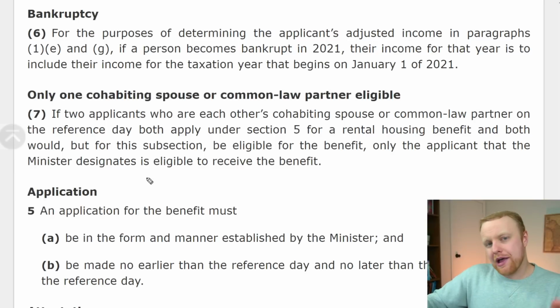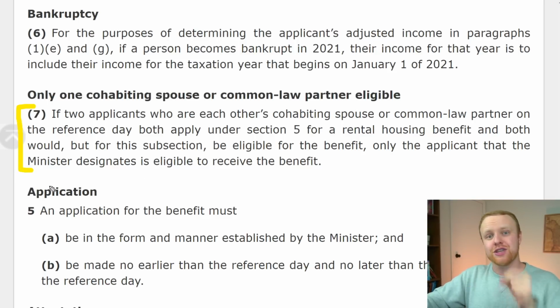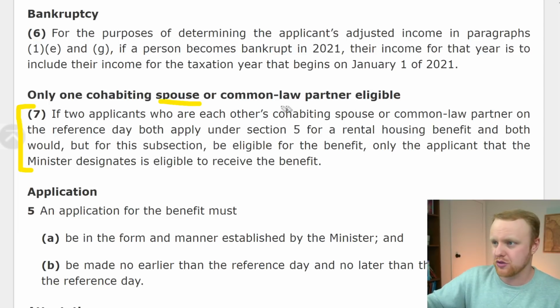Now, if you are applying for this benefit and you're using the spouse or common law partner application to qualify under the $35,000 income mark, you unfortunately won't be able to apply for this benefit for each of you, only for one person in that couple, right? So for every person that applies, you can't double up if you're using your spouse or common law partner.